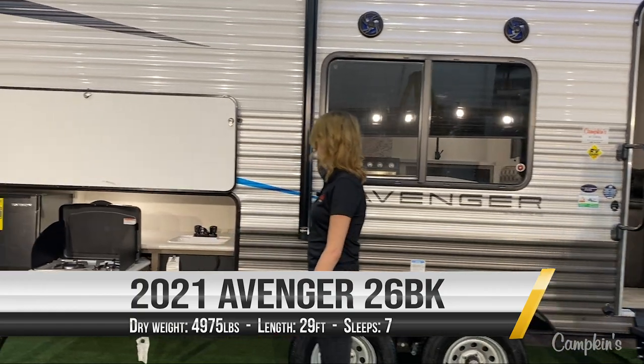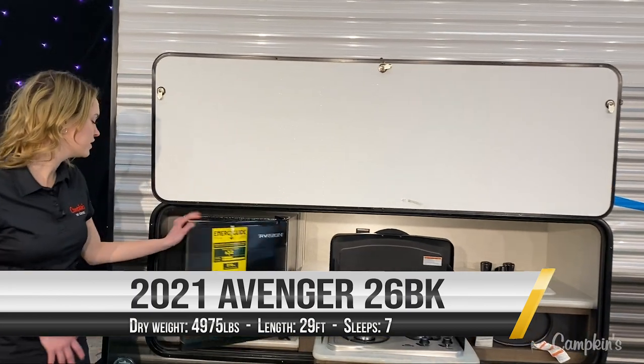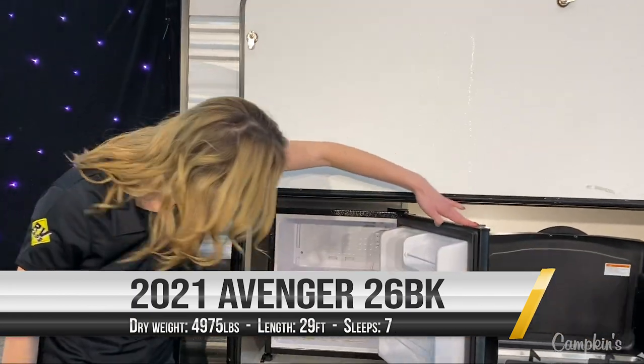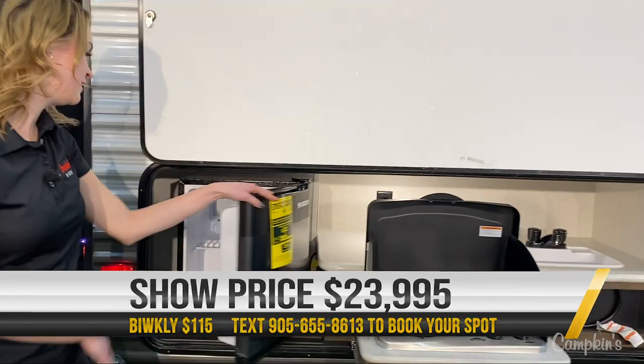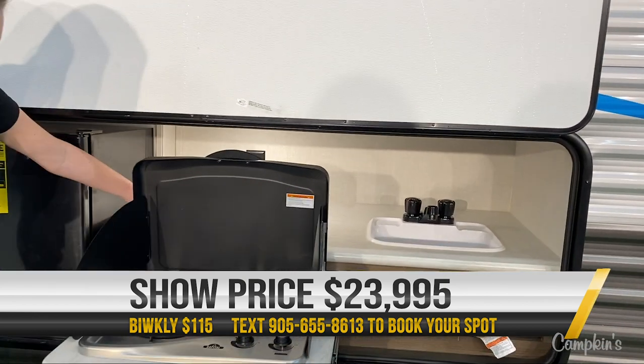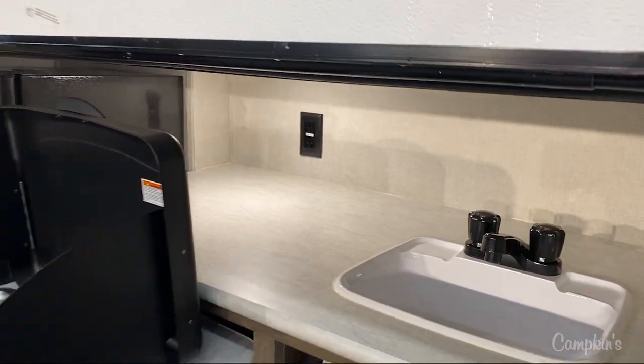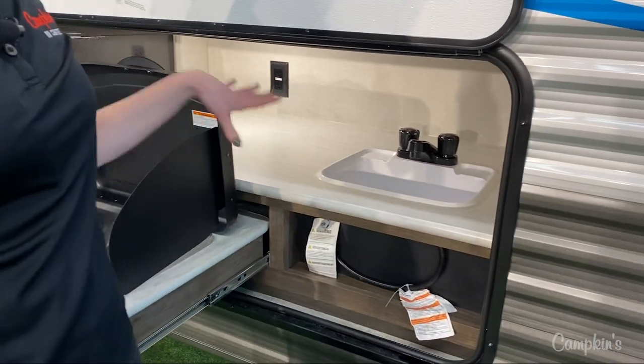Yeah, this trailer here has an excellent outdoor kitchen. It has a fridge here, good size for any drinks you may need or anything else. It also has a 2-burner pull-out stove here. It also has a great space here if you wanted to put a coffee machine or any other products there. The best part about this outdoor kitchen is probably the sink.